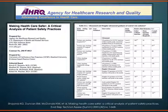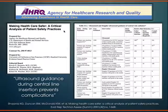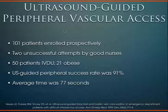And if you talk about the Agency for Healthcare Research and Quality, they're really into the latest research that comes out to support any kind of change in our practice. They came up with this paper, Making Healthcare Safer: Critical Analysis of Patient Safety Practices, that putting central lines under ultrasound guidance really helps to avoid complications. They did a big meta-analysis of all the data out there, and they came out with this recommendation. And so you can also use it for peripheral ultrasound access, vascular access.